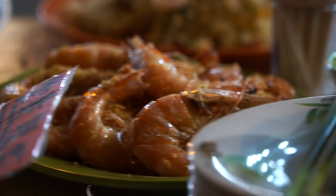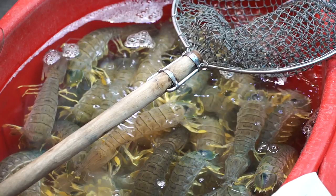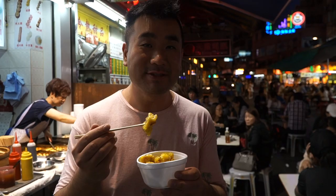This is the famous Temple Street Flea Market. So I'm going to actually take you to some really good street food places to eat. Favorite street food in Hong Kong. So some of the dim sum, this is siu mai.